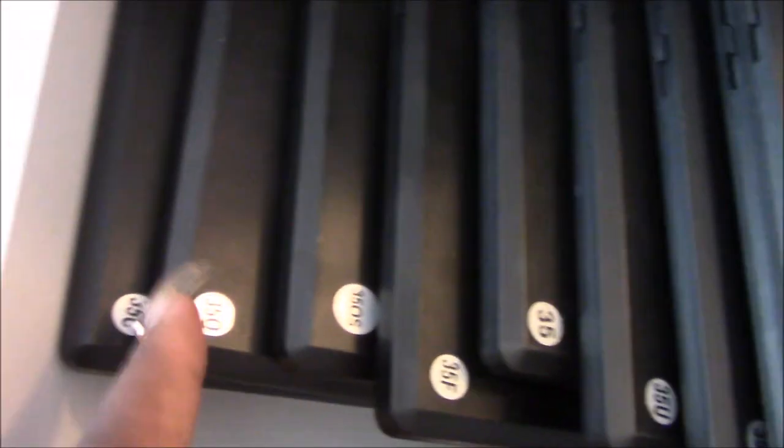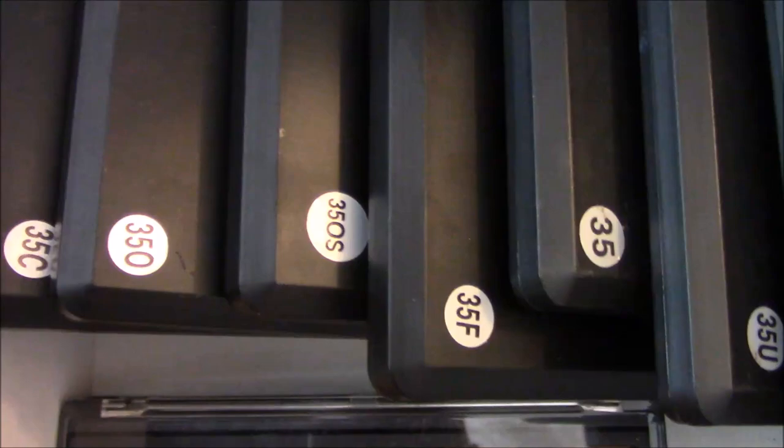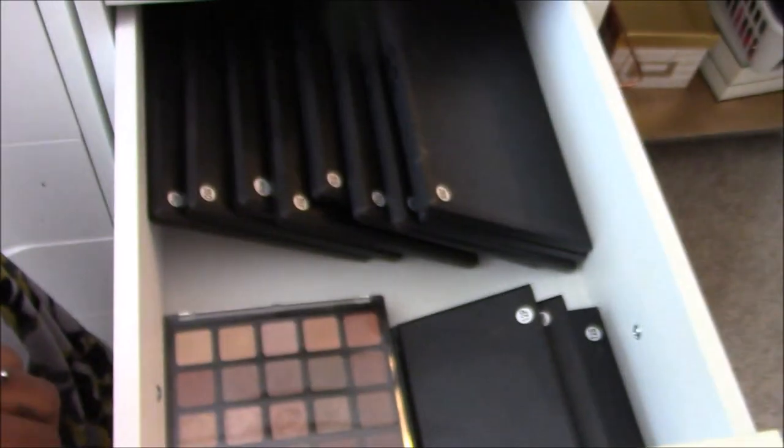Morphe. I have a lot of Morphe palettes. These are the 28s and the 35s, and they're sort of like this so I can just see the sticker and pull out the one that I need. That's why they're like that. They're 12 pan ones, as well as the 25. So that's the Morphe drawer.